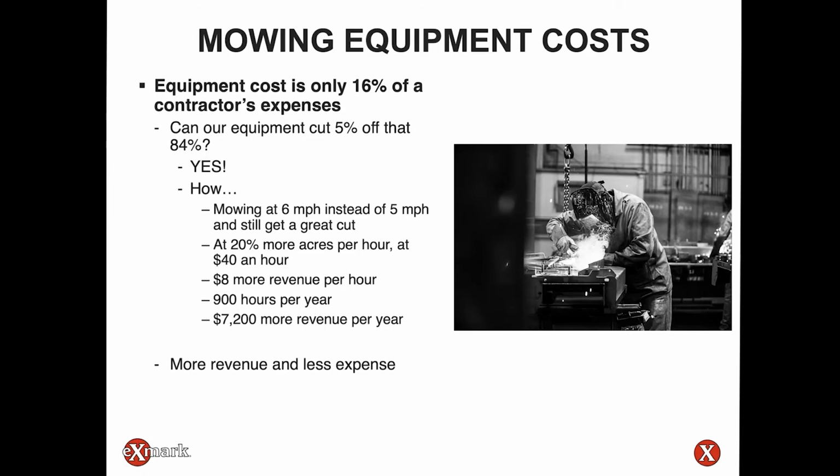We had one of your buddies, a product manager, try that in a 96 across some rough field going crazy fast, and he actually had to put the seatbelt on so he wasn't getting ejected out of the seat. And what does this mean? More revenue at less expense. That's what our equipment can provide to you as a landscape contractor, making more money and not having it cost you as much.